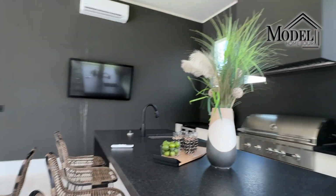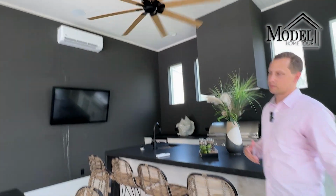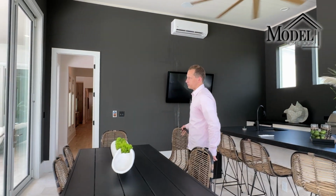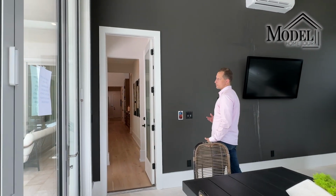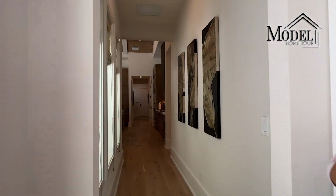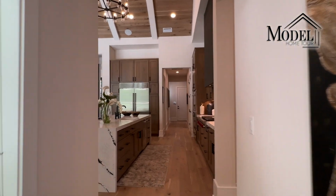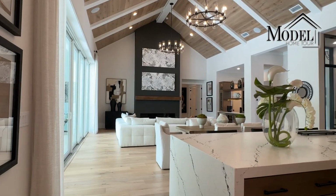And again, because this is an enclosed space, they also did a mini split system with this space. So the mini split system allows you to cool it if you need to. A lot of times it also has a heat function. So if it's in the winter time and it's a little cooler than you'd want it to be, you could also heat the space. So it's nice to have, but it's also nice because you don't have to worry about doing anything with it in the event you're not using the space. So you don't have to keep it heated or cool. And that's going to bring us back out to our kitchen and living room.